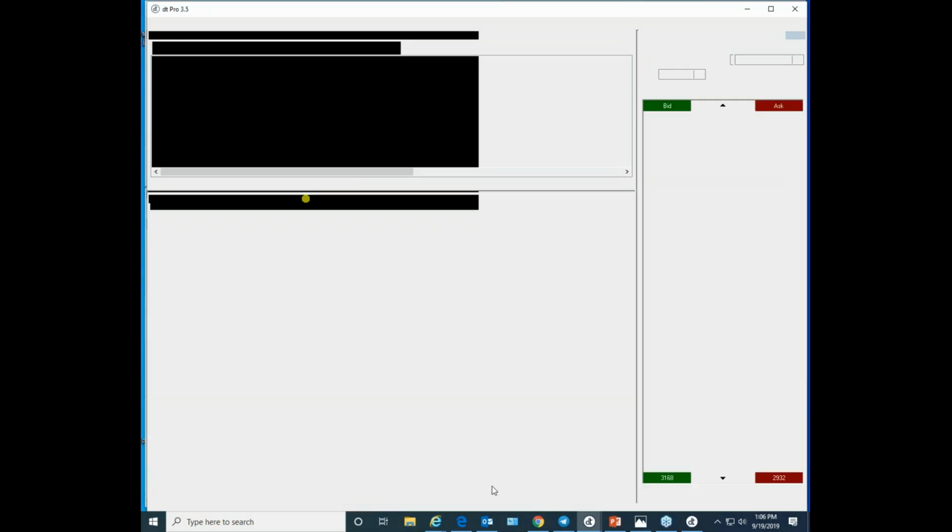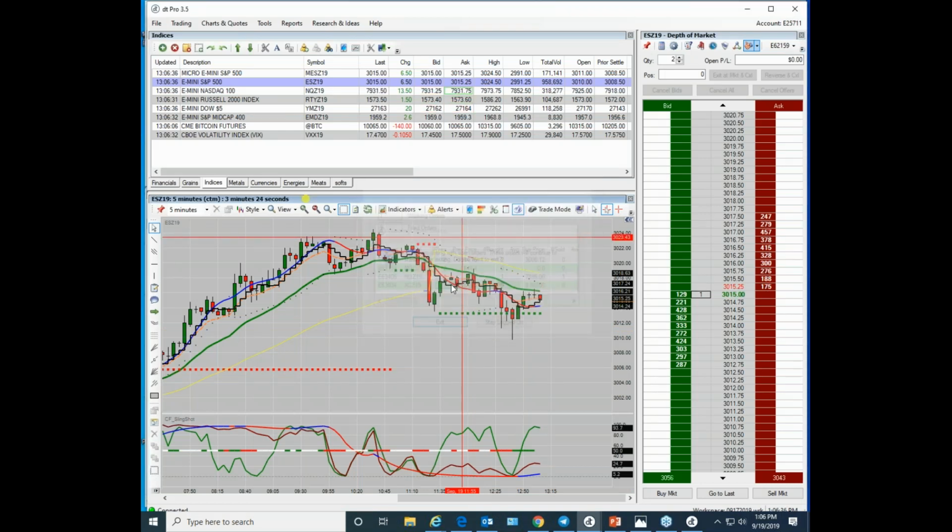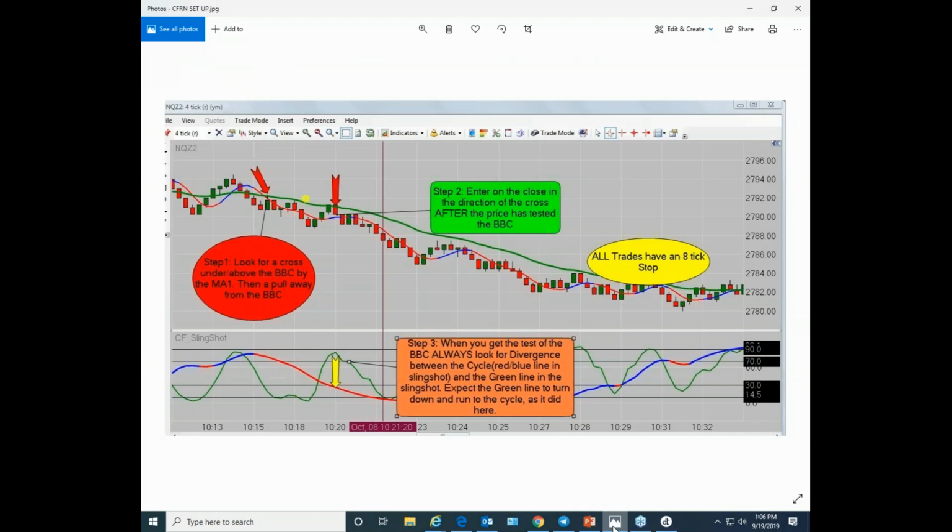Now let me get rid of that. Stay in demo mode, so I don't push any buttons and go into freak out mode. The next step, especially for the new guys, is that we're going to go over the trade setup.